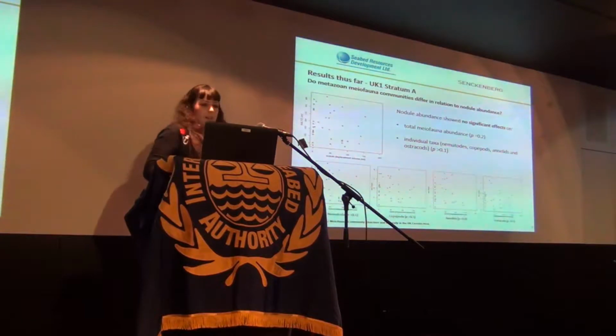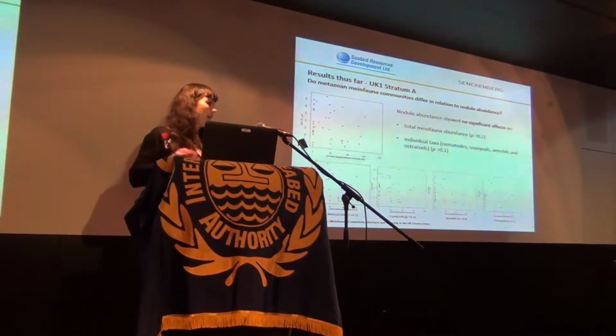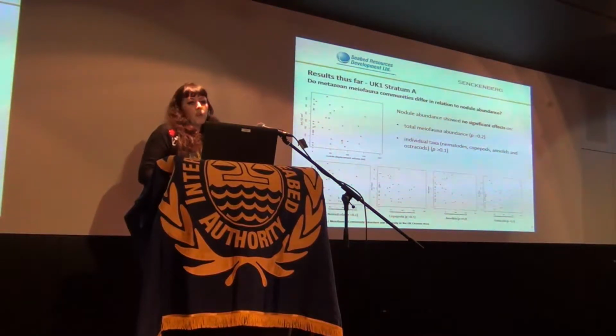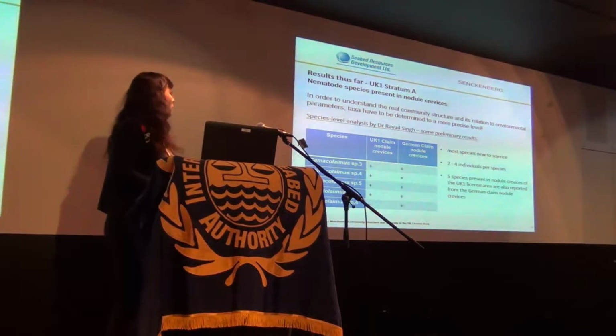Another analysis regarding the metazoan meiofauna communities in relation to the abundance of nodules. Here the displacement volume was measured in the same way as Annika did, and here we found no significant effects on the total meiofauna abundance, and also not on individual taxa. So it's important, in order to understand the real community structure and its relation to environmental parameters, that the taxa have to be determined to a more precise level.